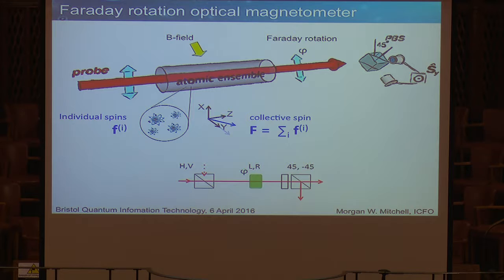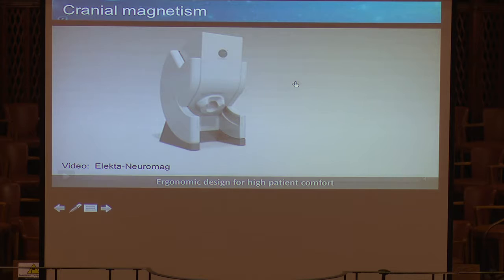Why do we have that? Because this is the most sensitive technique that the world has for detecting low-frequency magnetic fields. Okay. Why do you want to detect low-frequency magnetic fields? This is one reason. This is an instrument that you can find in hospitals. It costs about €1 million. It's got a giant cryostat here.